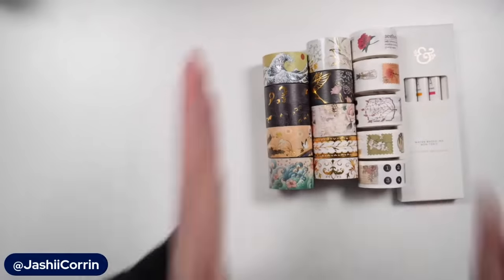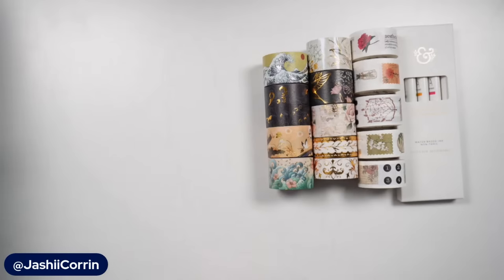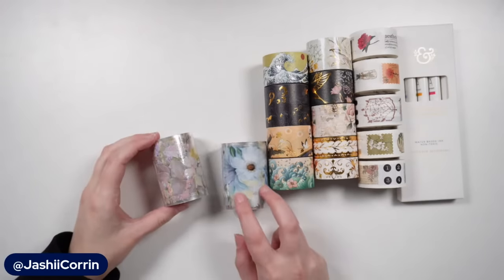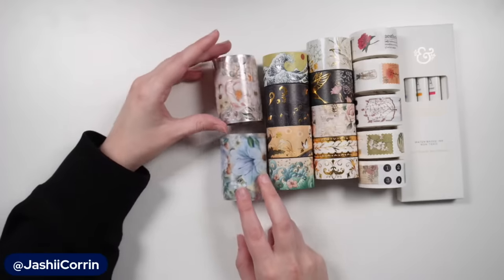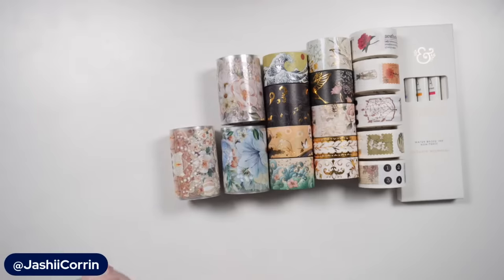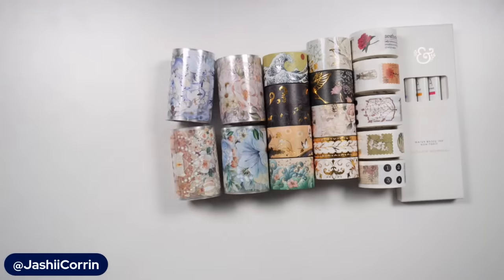Anywho. So, those sets. We then had the two different styles of the florals. So these were two separate tapes. So we had the blue colorway and the pink colorway with the iridescent shine. Very cute. We had the two different styles of the dresses, like the carousels, dresses, roses, all of that kind of thing.